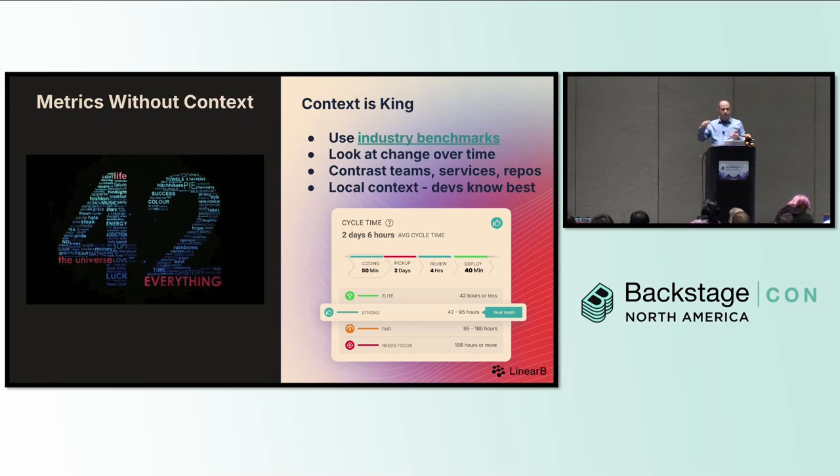Look at the trend, look at change over time. Is this metric getting better? So it's not a number in isolation, it's more like, is the trend going where I want it? And I can use the benchmark to understand where do I need to stop investing and move my focus elsewhere, because I'm already doing okay or good in some area.